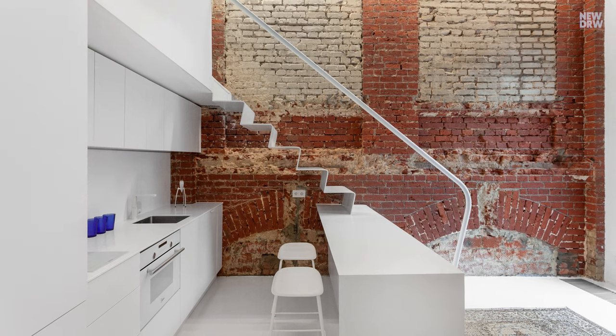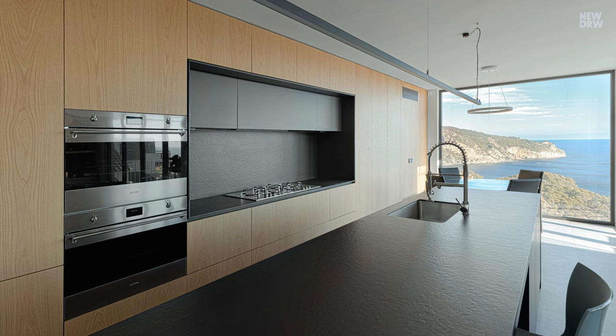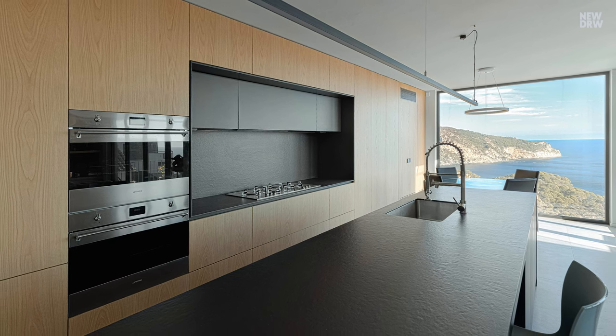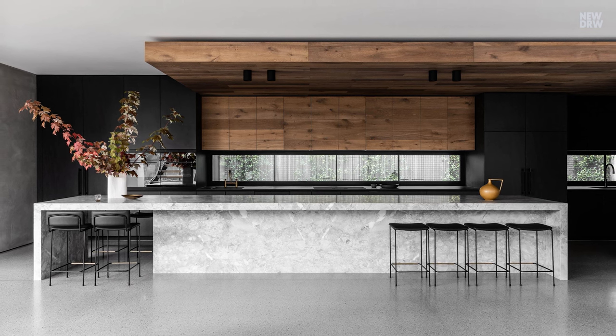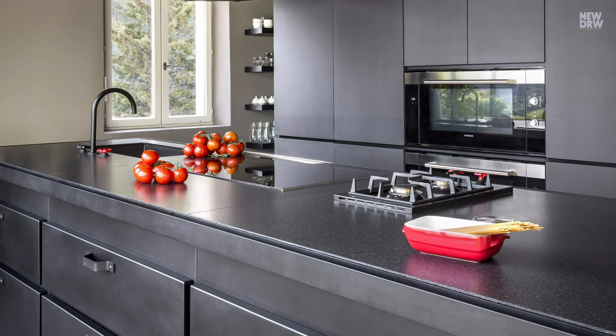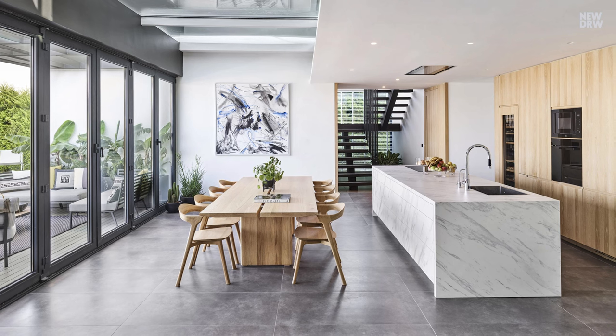Culture shapes everything, including kitchens. Each country boasts unique styles and traditions. Japan craves minimalist Zen, while Mexico embraces vibrant maximalism. London brings classic elegance with dark wood and bright countertops. And these are just a taste.